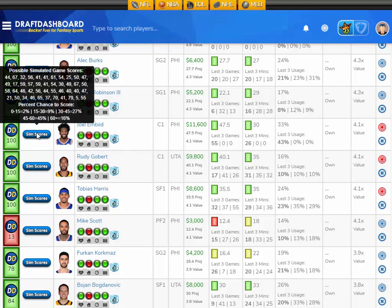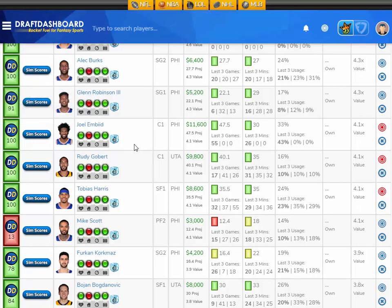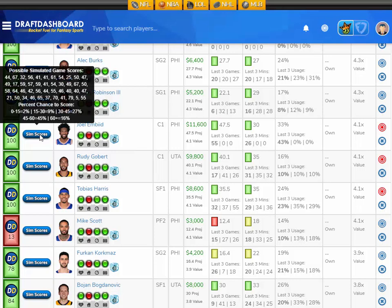Okay, and now for the stud with the most 60-plus point upside on the slate. That's Joel Embiid, projected at 47.5 fantasy points here tonight. That's 4.1 times value. He's 11,600 DraftKings salary. Let's take a look at his sim scores.